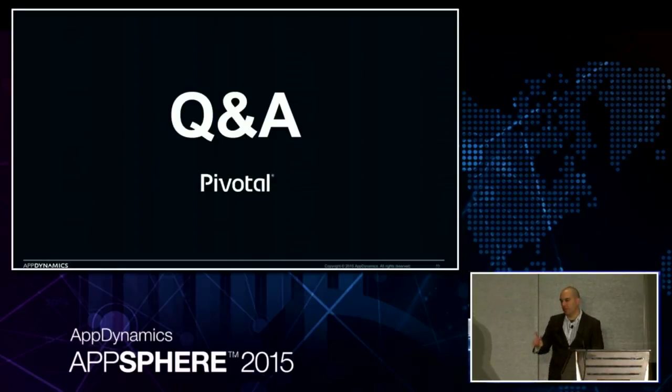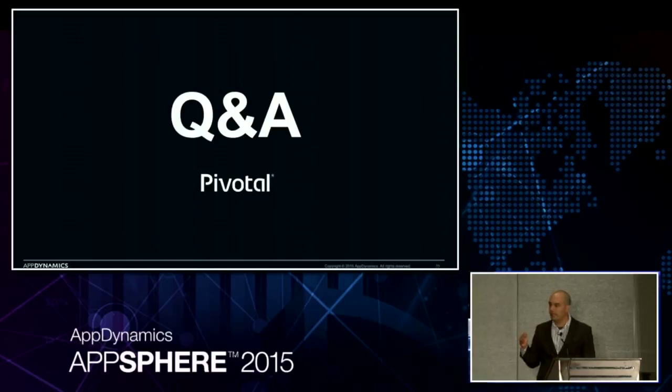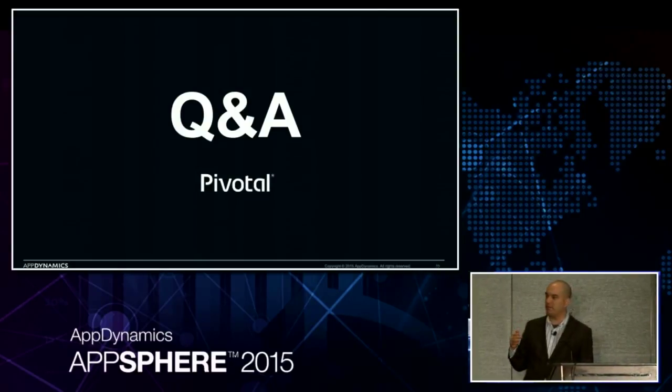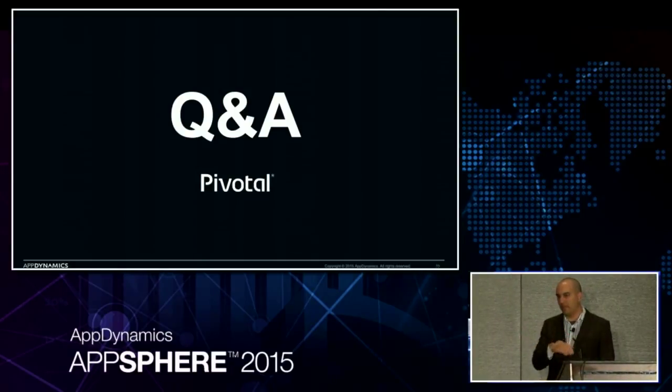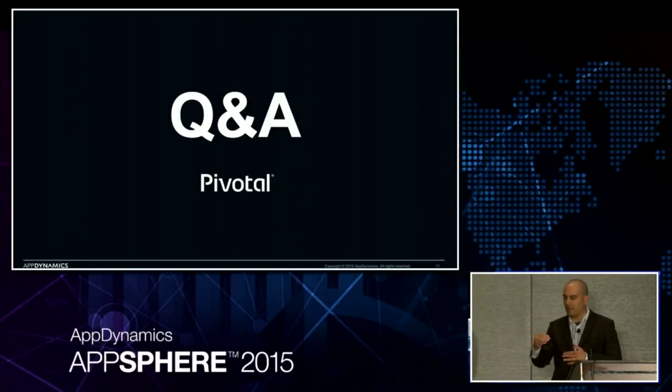Part of it is there are two autoscalers built into Cloud Foundry. The first is the application autoscaler, which will increase the number of instances of your application. And then there's an infrastructure autoscaler, which will actually increase the footprint of Cloud Foundry by provisioning additional VMs upon which application instances and DEAs can run. So the two are slightly uncoupled from each other.